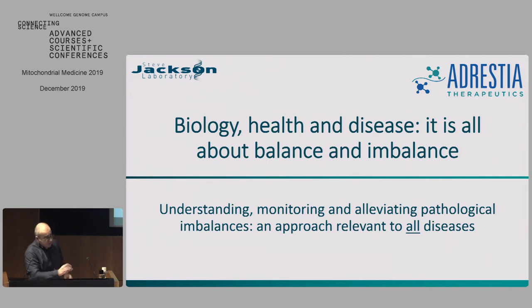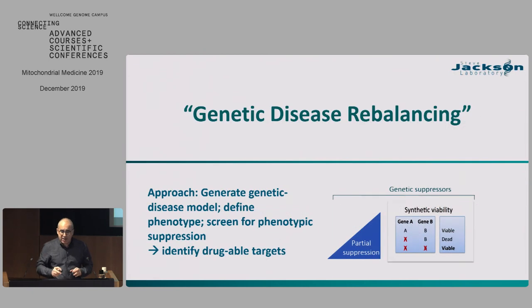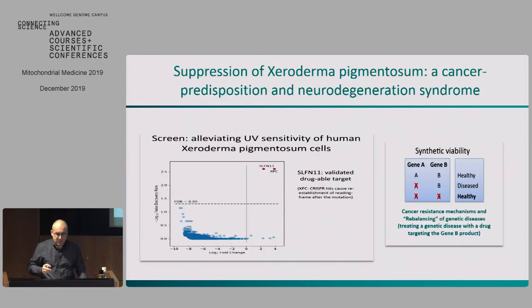And so that is the basis of a company that I recently established called Adrestia. Adrestia is a lesser-known Greek goddess of war and divine retribution between good and evil. So she rights wrongs. And basically, the idea behind Adrestia is to understand fundamental cellular imbalances connected to genetic diseases, and then through synthetic viability and other approaches, identify therapeutic targets that, when inhibited, can rebalance disease phenotypes towards normality using synthetic viability types of principles. And just to highlight that, we've recently carried out a few proof of concept screens.